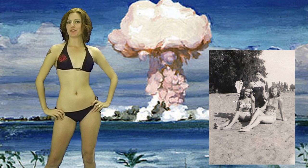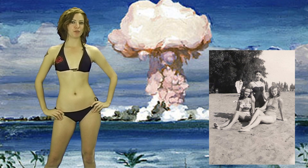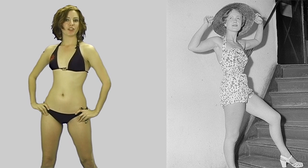Bikinis were first introduced after World War II. These bikinis were not much different from the bathing suits seen in the 1920s, other than the fact that there was a small gap underneath the breast to reveal a glimpse of midriff. Because of the explosive effect that bikinis had on the viewer, they were named after Bikini Island, where nuclear weapons were tested. In the 1950s, the bikini still covered the navel.